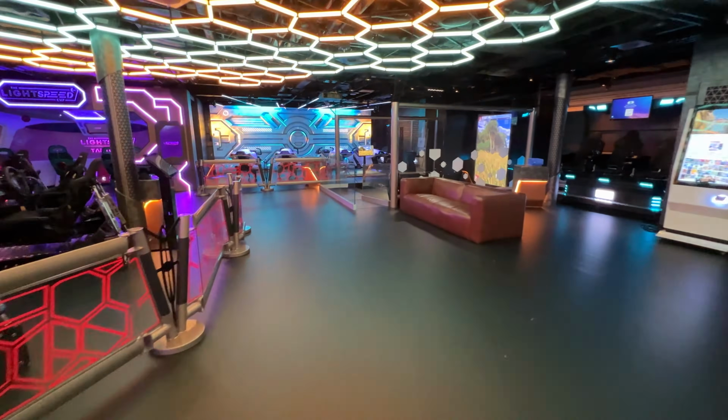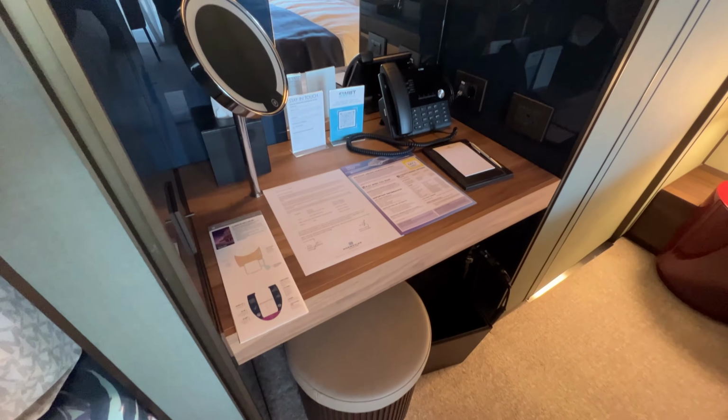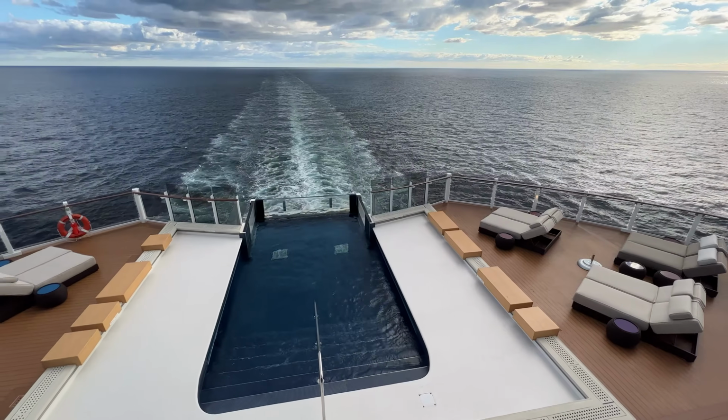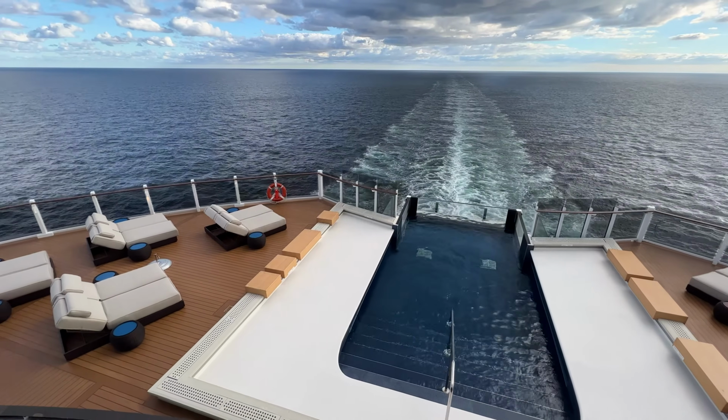Likewise, gratuity for your butler is not part of the standard ship gratuities, which is $20 per person per day. Thus, you'll want to account for additional tips for the Haven staff members that go above and beyond to provide you exceptional service during your cruise.